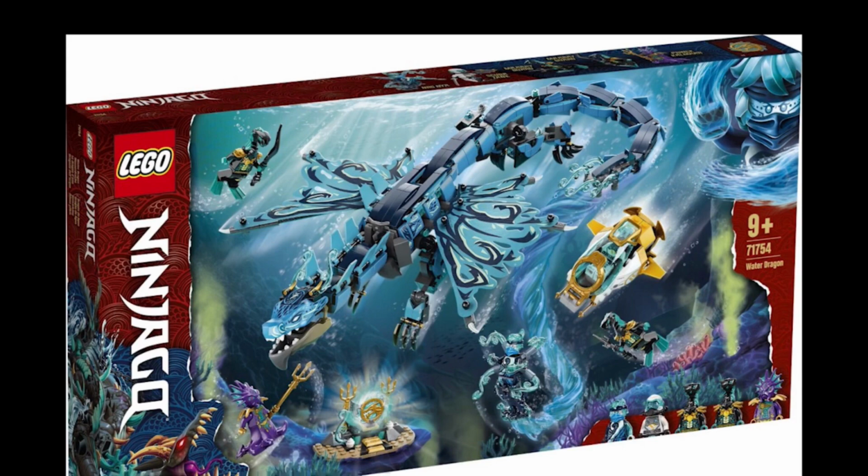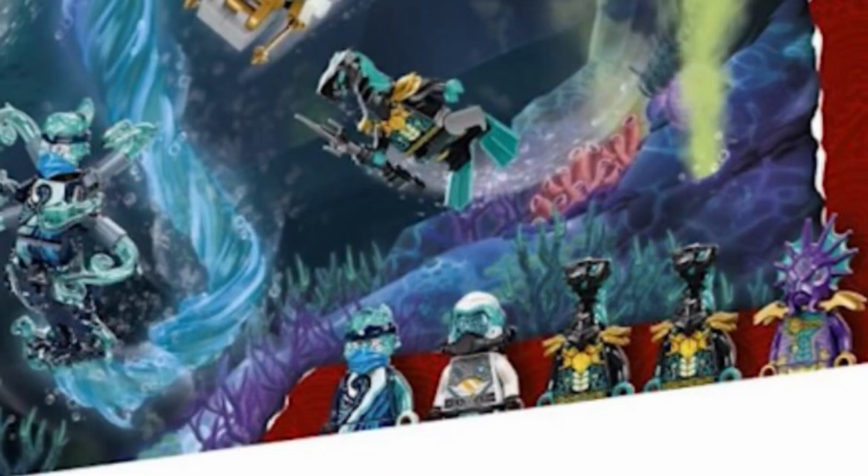And then lastly for this set, we get a very nice selection of minifigures actually, those being Prince Kalmar, two Murray guards, Zane in his scuba suit, and NRG Nia. So definitely an awesome minifigure selection there, which adds to the overall value of this set and makes it even more worth it in my opinion.